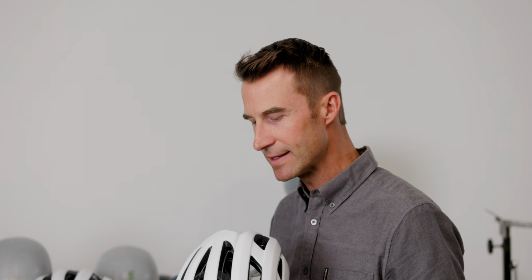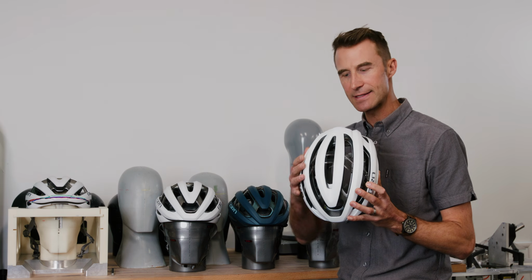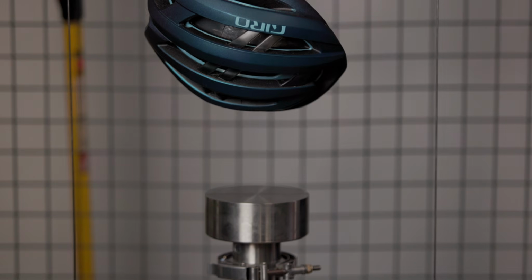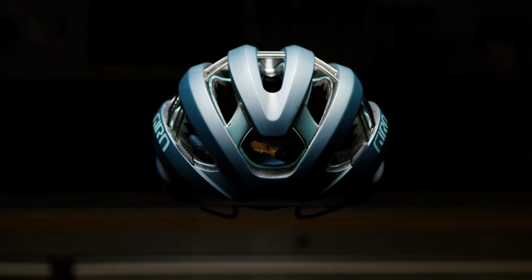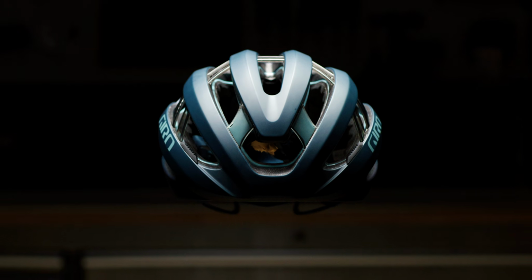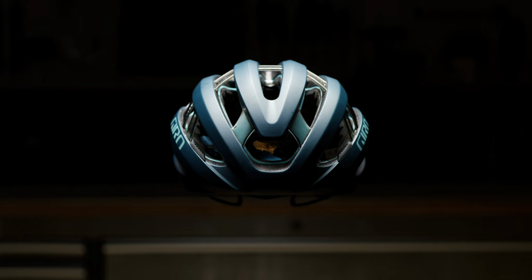So the Aura Reinforcing Arch does so much for this helmet. Not only does it allow us to have these huge wide open vents, it helped us get to a more compact shape as well. Because it acts like a skeleton and adds a lot of strength and durability to the helmet, we were able to slim that profile down much more. If you compare a size medium Aries to a size medium Ether, you can really see the difference.